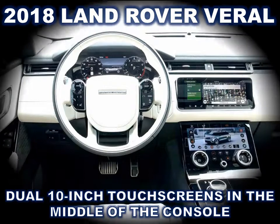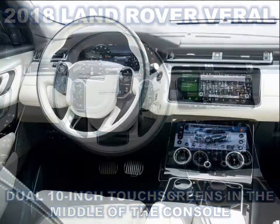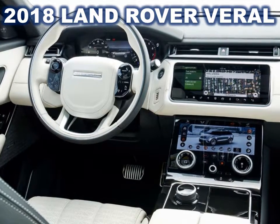The motions of the Velar aren't entirely iced over. The terrain response control system helps dial in steering heft and throttle response through a dizzying array of configurations including dynamic, comfort, eco, and varying degrees of detritus that include mud, sand, snow, ruts, and likely mall lot curbs.